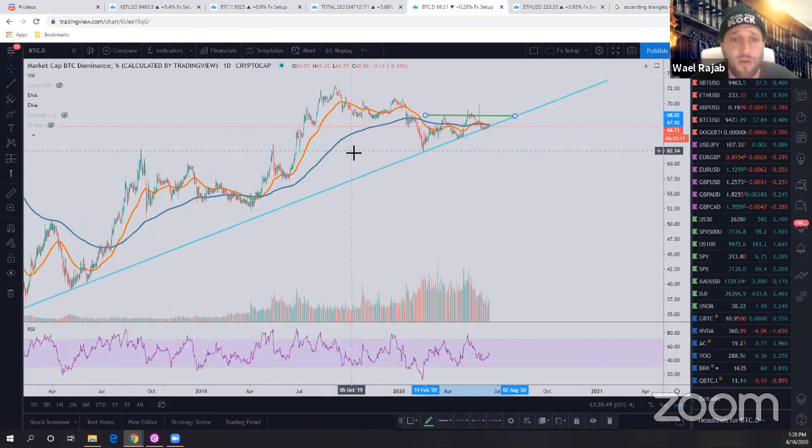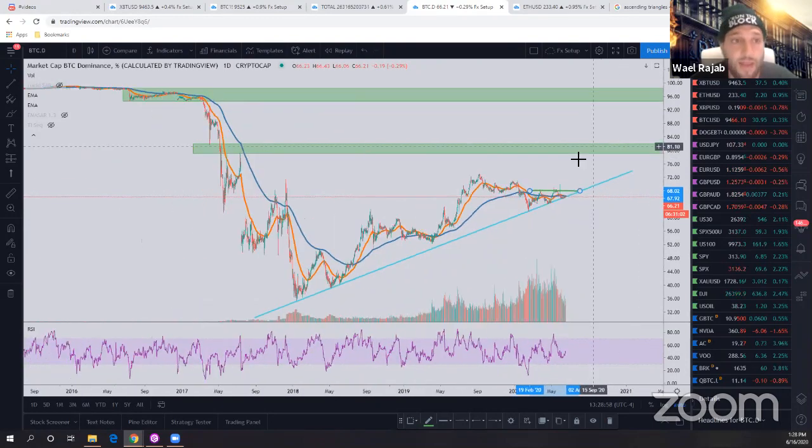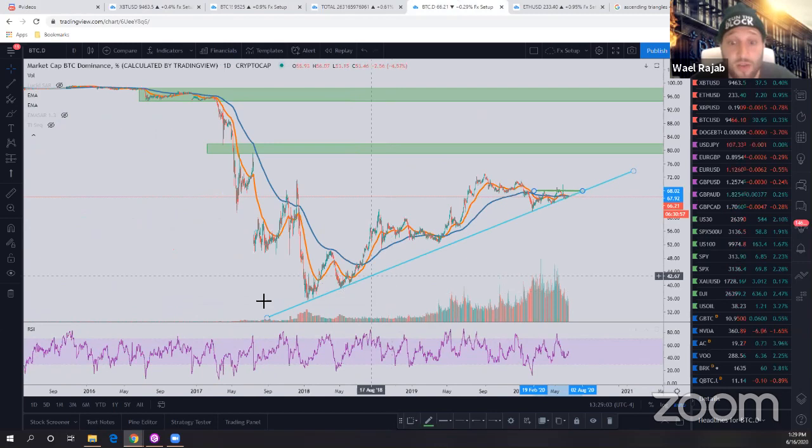Bitcoin dominance looks like it's geared to take a run to 80%. It looks like Bitcoin dominance can test 79, 80%. And then it could potentially go to 95% again. And you can just look at this.